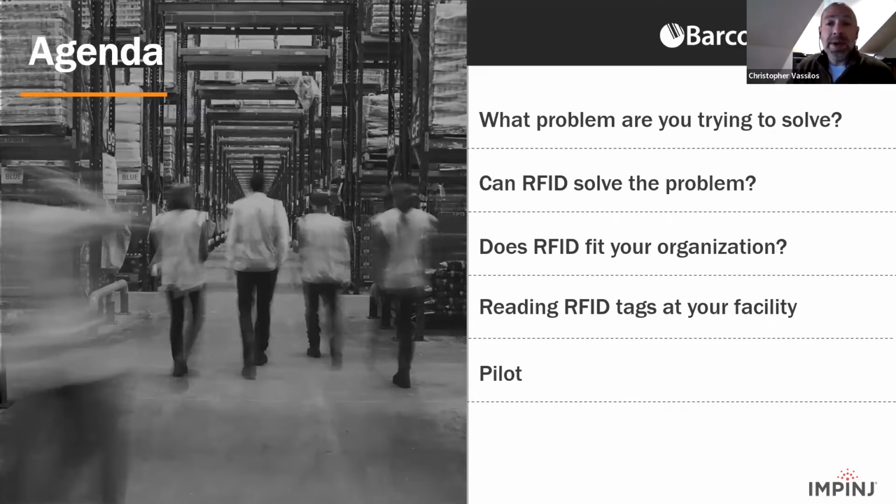In the meantime, just a quick introduction to what Barcodes Inc. has done with RFID. We do have, with our Barcodes group, over 20,000 dock door solutions deployed globally, along with many other RFID solutions. And again, we can bring together all of those components. So as Edwin said in the introduction, what we're focused on is the complete solution.